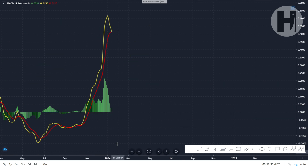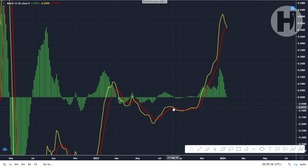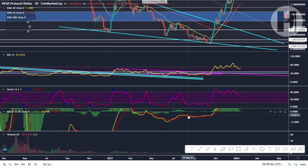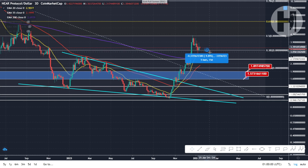Now the MACD here did print the bearish cross. Well, it's almost printing, right? The moving average is crossing the signal line. The last time this happened was back in August 2023. So let's pull back to August 2023 when that happened. As you can see, somewhere around there. And this is where it happened, and we continued pulling back down from there, and we dropped another 16%. So we could see, after this bearish cross on the MACD, the continuation of the downtrend. For example, another 24% down to $2.58 is very possible in my opinion.